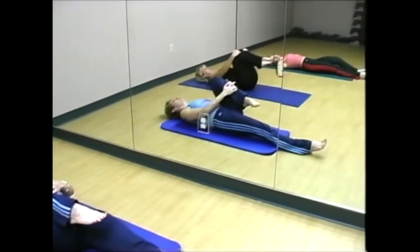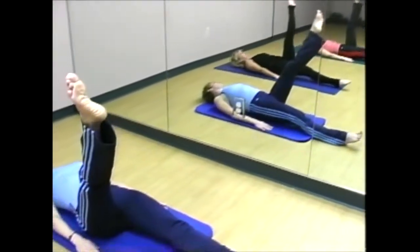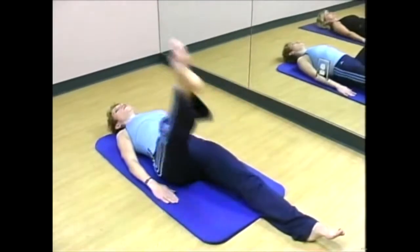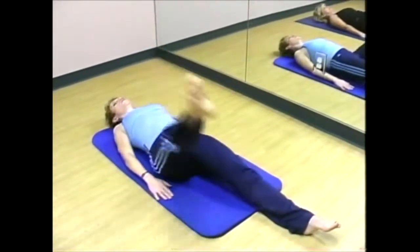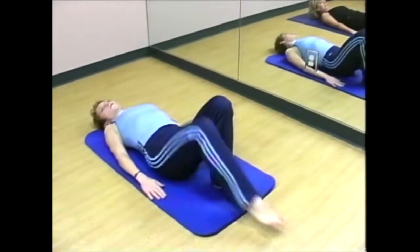Hug your knee in. Take your leg up to 90. Make sure your knee is pointing out. We're going to do 5 circles up and around. 2, 3, 4, and reverse it. 1, 2, 3, 4, and 5. And come down. Now we're going to transitions.